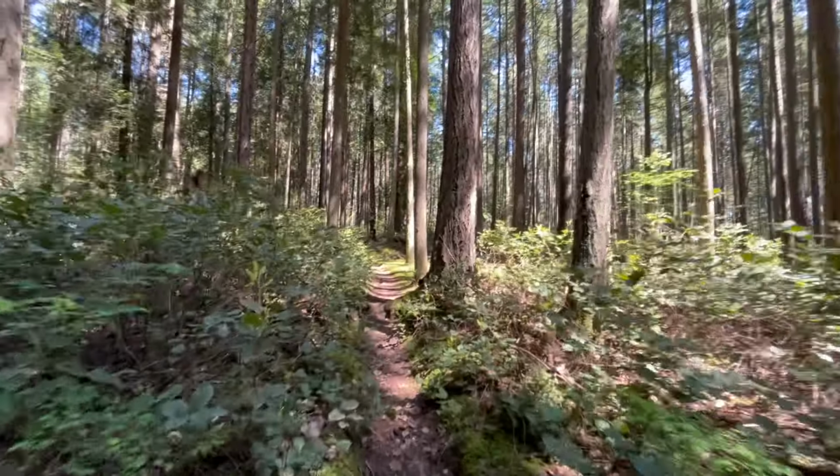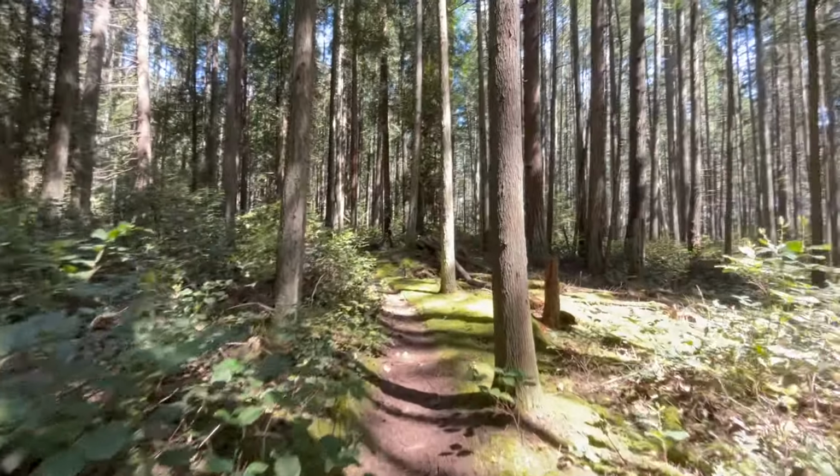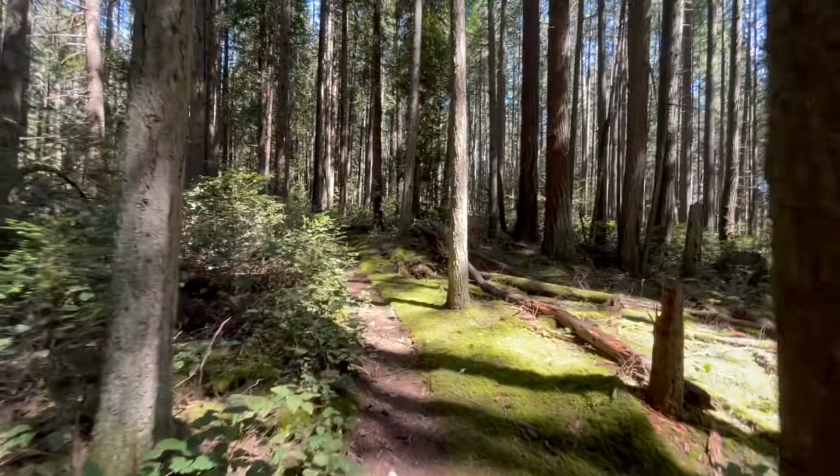Welcome back out on the mushroom trail. It is another just beautiful spring day out here, and I'm excited to dive into this forest and see what we see out here.